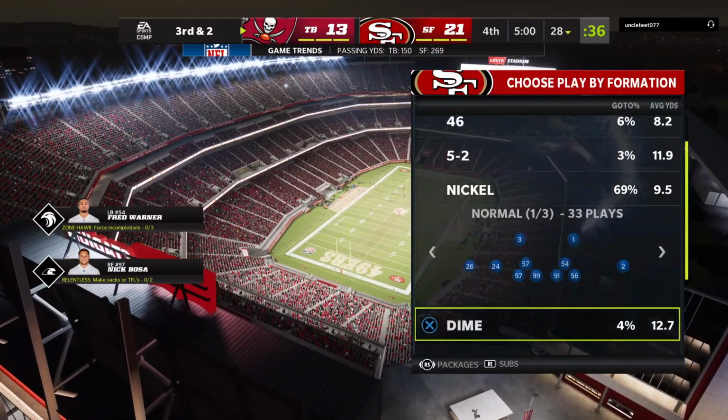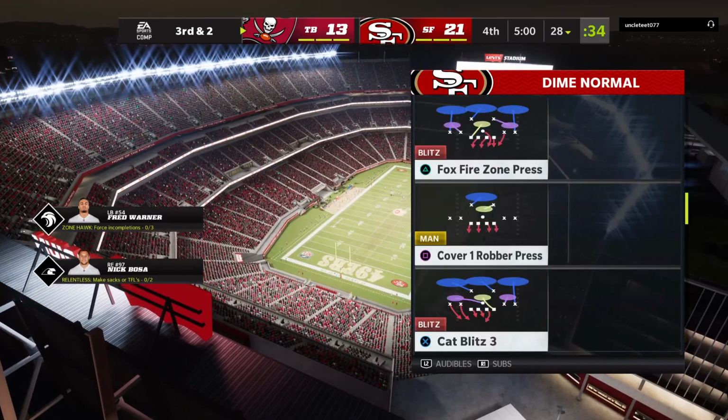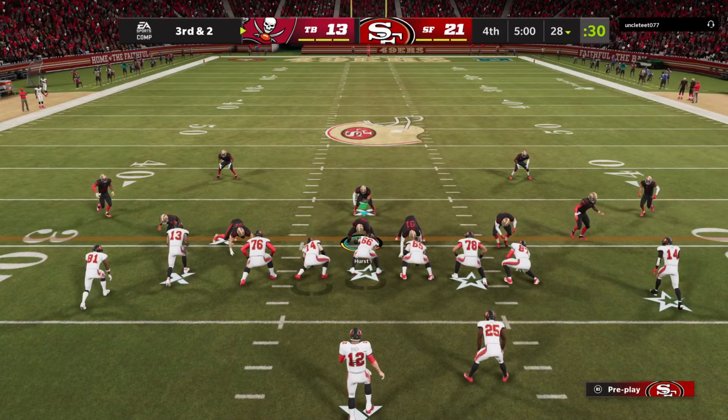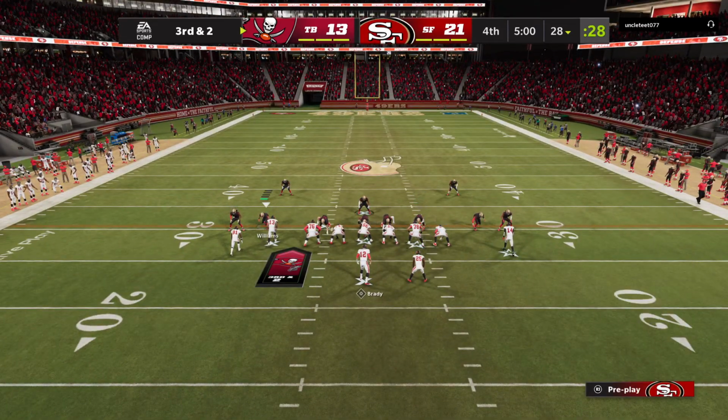I think pressure is always the first way to go. You love pressure. I love it. Let's see if they dial it up this drive. A big play, 3rd and 2. This crowd dying for a stop.